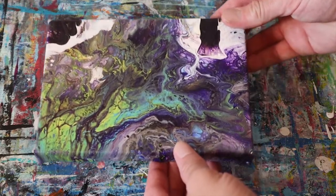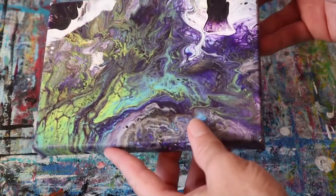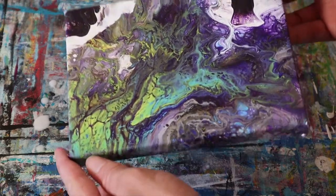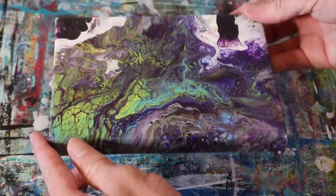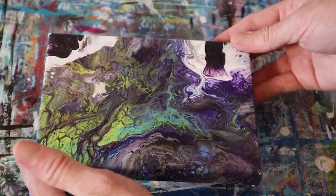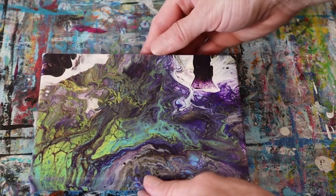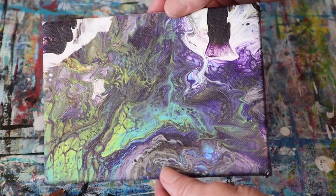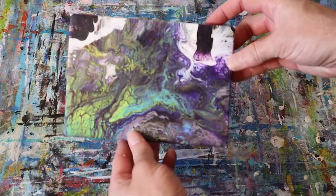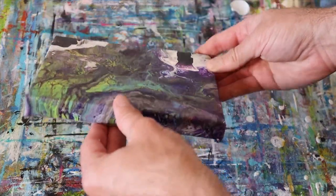Here we are after the second coat of satin varnish has been applied, and as we can see, much better results. I don't see any brush strokes at all. It's got a very, very slight gloss to it, probably because the satin varnish is a little bit watered down, because it's my understanding that satin is supposed to be a bit more shiny than matte varnish is. So this came out pretty good.